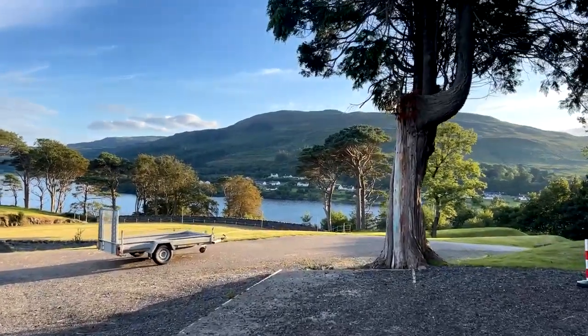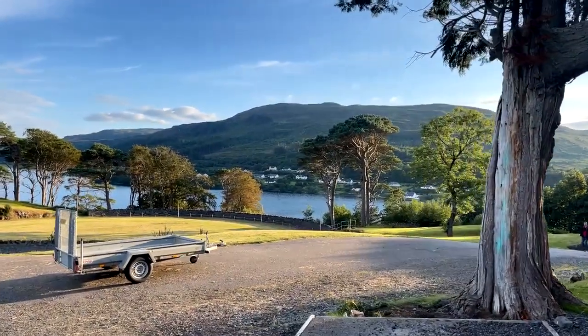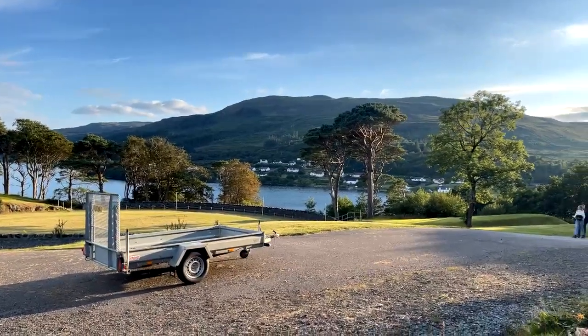Now, the area over to our left is called the Lump, and that's where they used to hang people. Yeah, we've all got our places for executions.